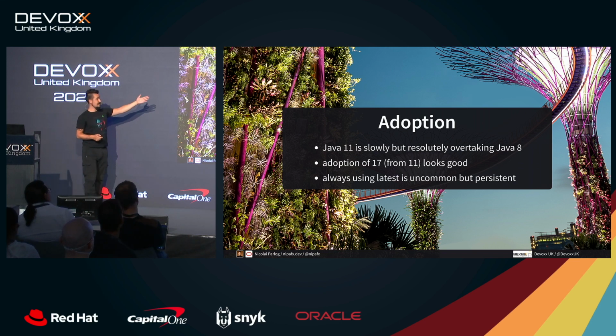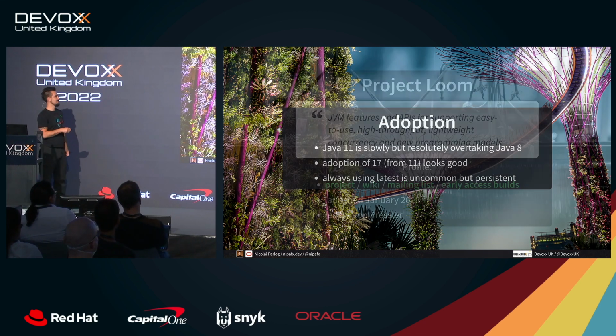Adoption of 17 from 11 looks good. And always using the latest is uncommon but persistent. Okay, so I'm not sure. Maybe that's just wishful thinking.